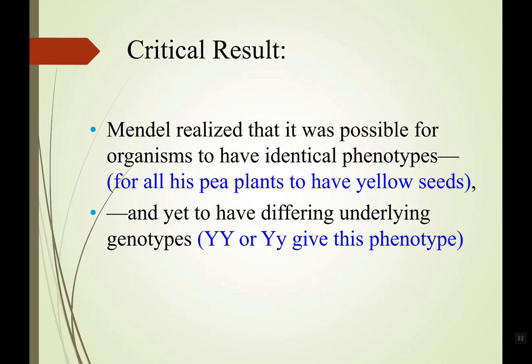Okay, so critical result here. Mendel realized that it was possible for organisms to have identical phenotypes but different genotypes, and this was a big deal. So he, just from counting and creating ratios, was able to say, if I'm holding 2 yellow pea plants in my hand, or yellow peas even, it is possible that although they are both yellow, they both appear to have the same character, they can have different underlying genotypes.